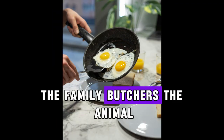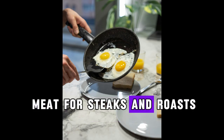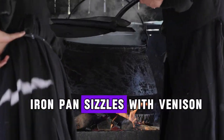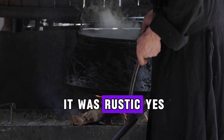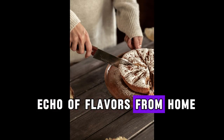The family butchers the animal, every part destined for use: meat for steaks and roasts, hides for warmth, bones for broth. That night, a cast-iron pan sizzles with venison, the sharp, piney scent of juniper mingling with the sweetness of cabbage. It was rustic, yes, but also refined, an echo of flavors from home.